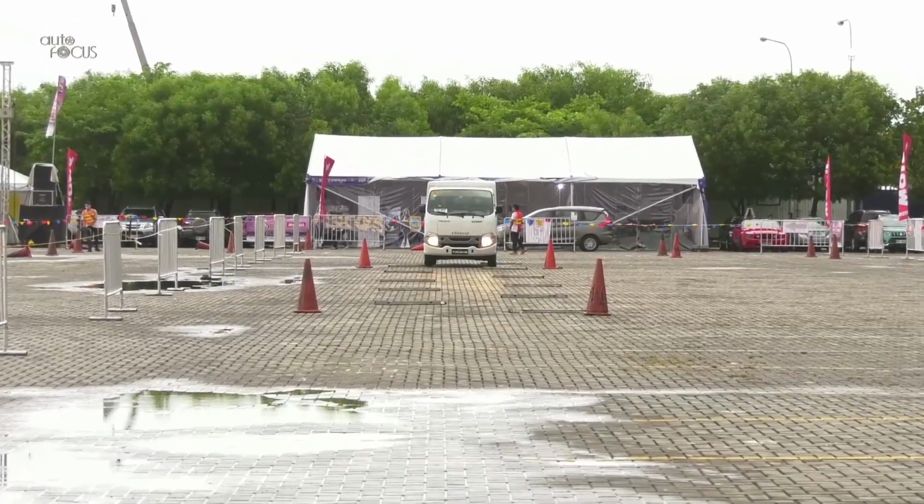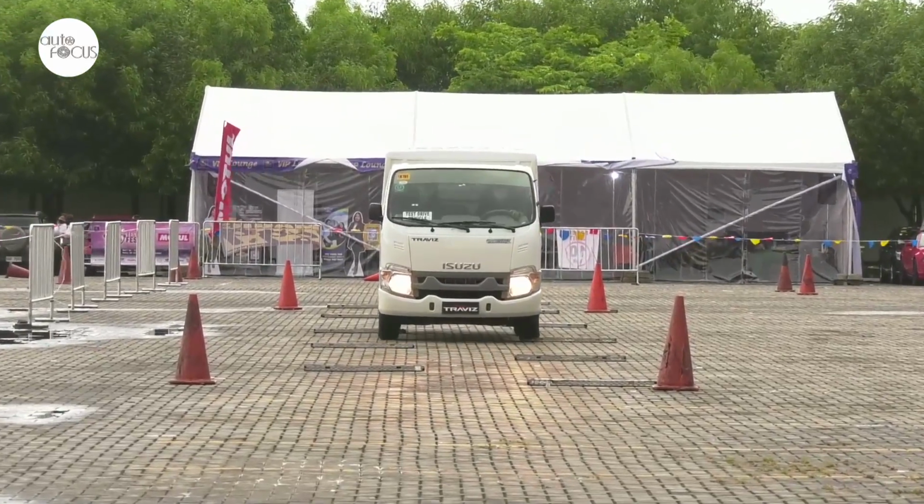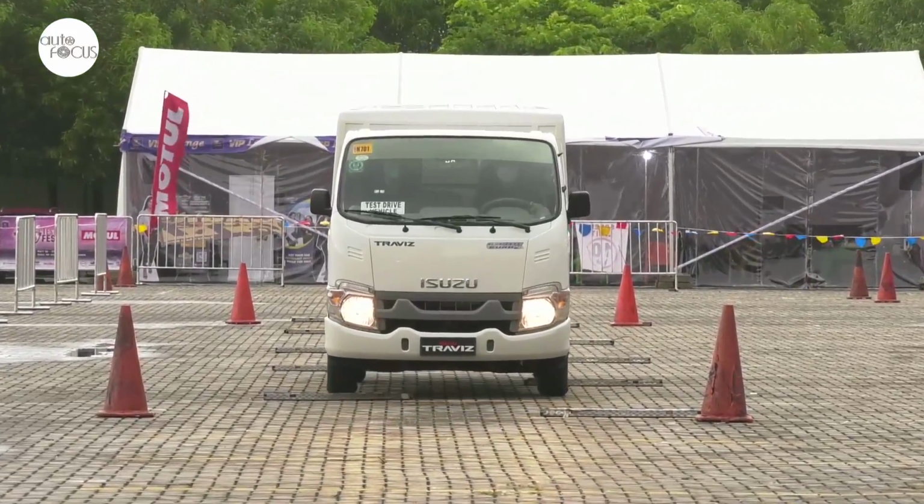Some came to try out models like the Isuzu Travis that they could use for business. Okay, so you have a very interesting vehicle that you chose to test drive today. We're talking about the Isuzu Travis.